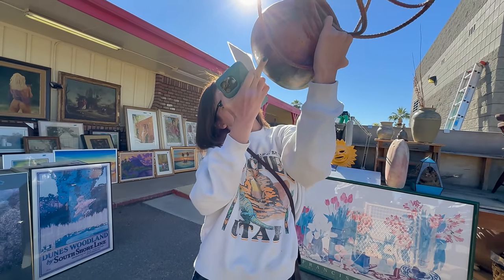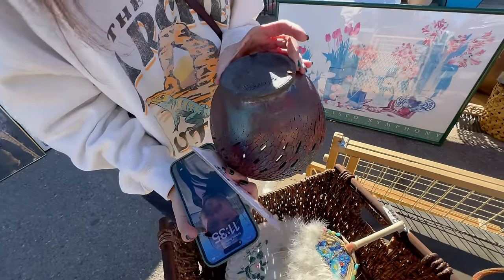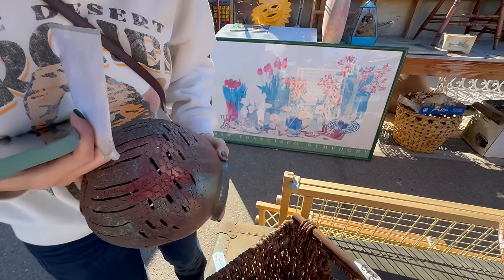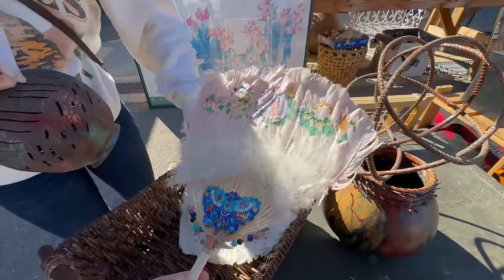Deanna Johnson, okay. I mean, these little things are cool too. This is signed also, so oh, wow. Look into this. S. Hackney? Yeah, 2000, vintage. These little fans are cool. You can't discount them, hand-painted with a little metal.